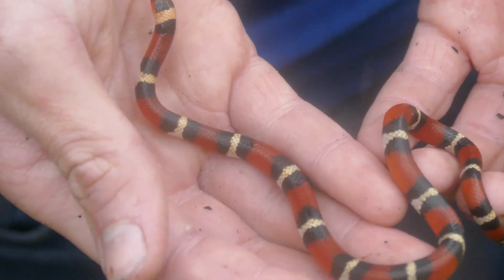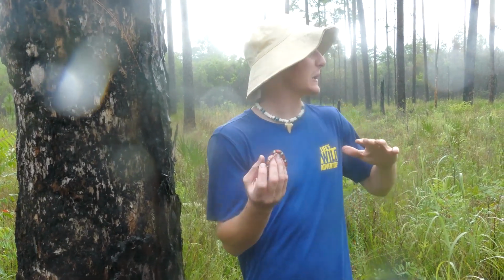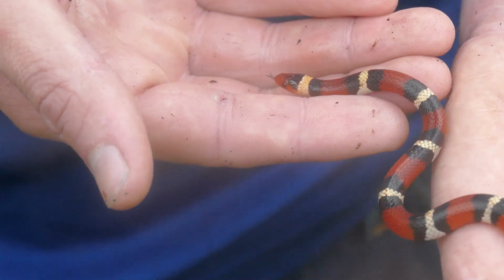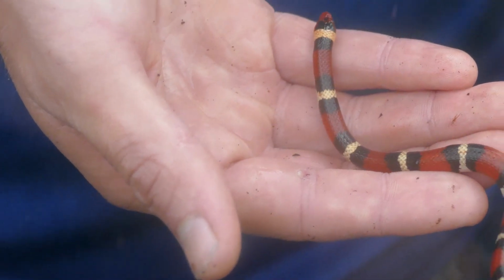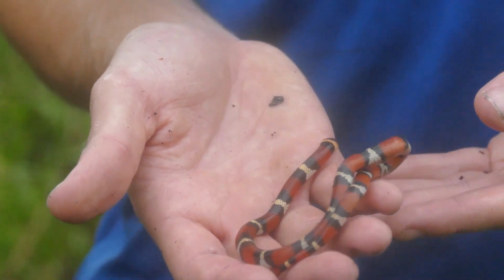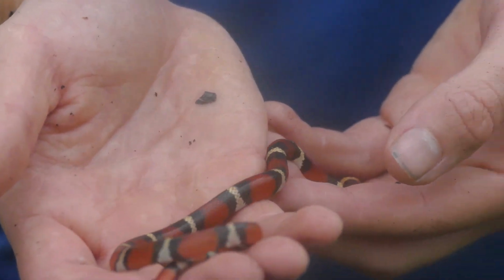Now, longleaf habitat, if many of y'all don't know, is like the place to find lots of different plant and animal species, but a lot of them are incredibly rare, scarlet kings being one of them. There are many rare snakes out in this habitat, pine snakes, rattlesnakes, your scarlet kings, and of course whatever the scarlet king is mimicking, which in this area is going to be your coral snake.